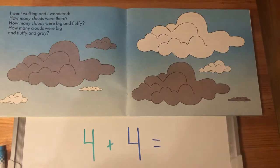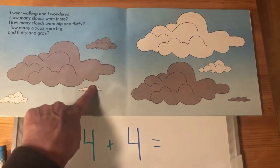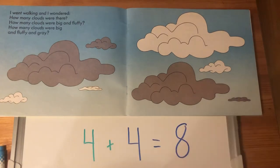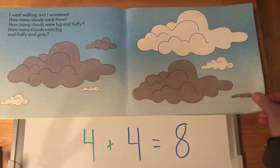How many clouds do we have altogether? Let's count them. 1, 2, 3, 4, 5, 6, 7, 8. We have 8 clouds altogether. Remember, when you join 2 things, you get a bigger number.